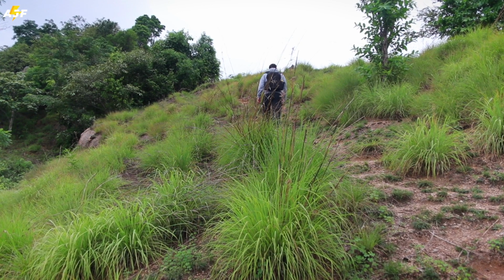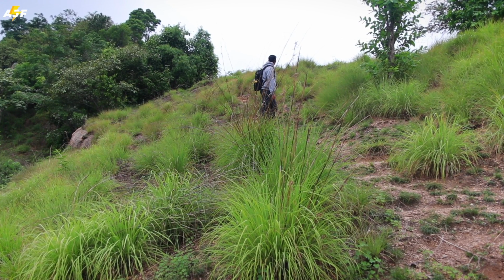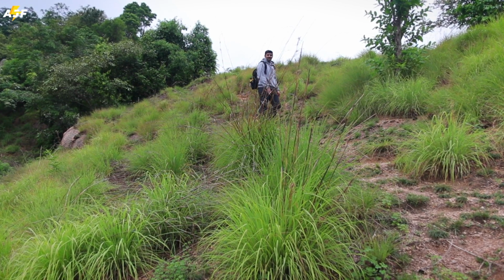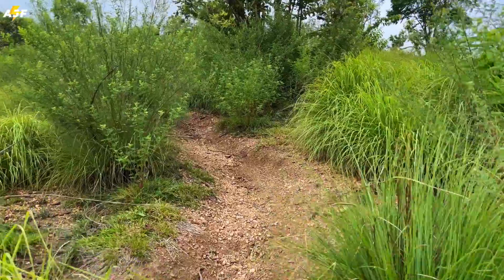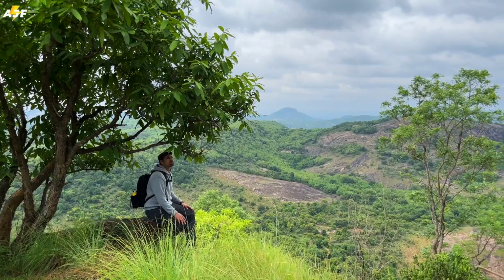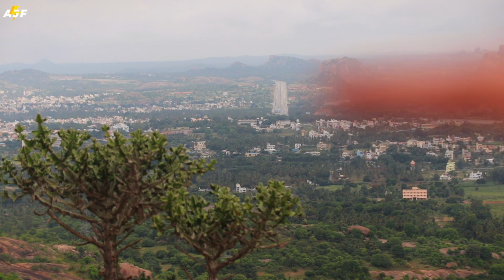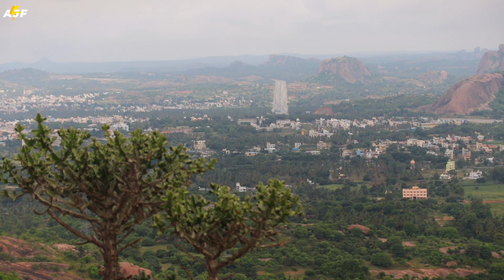About to reach the top now. The top is right there. Whew, it's been a good hike. Let's go up and see the view from top. That's the Mysore Bangalore highway you see over there. Far out, but looks pretty nice.